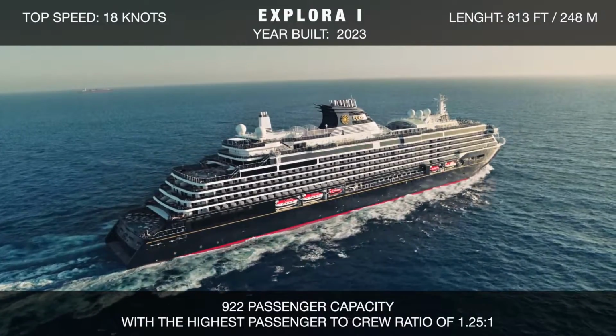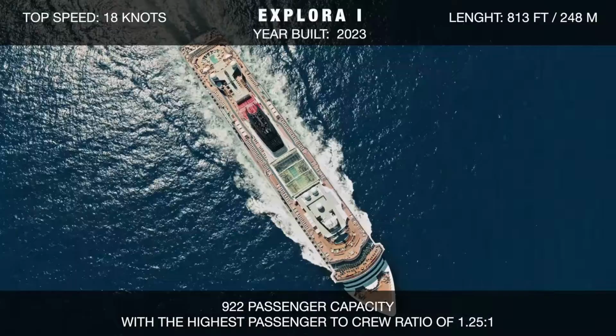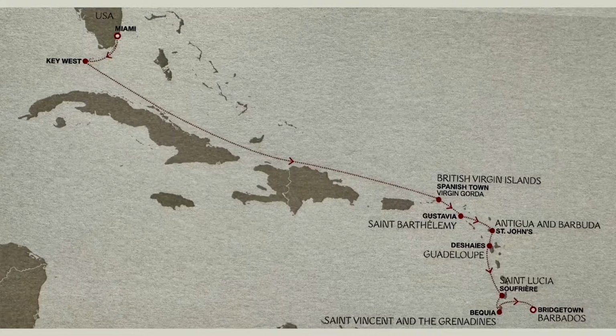Hello and welcome to my tour of MSC's beautiful new ship, the Explora 1, which sailed from the Port of Miami on March 8th of 2024.